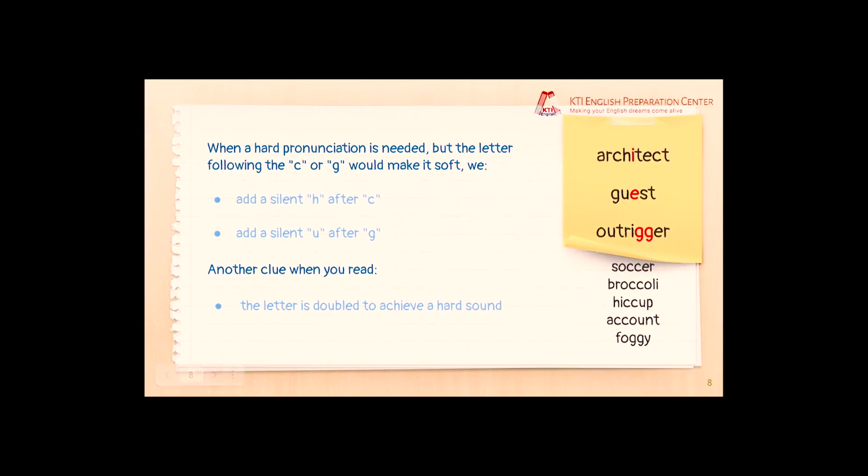Okay, so other examples like this. Soccer. We have two C's together, so we get the hard C sound, K. Broccoli. Hiccup. Account. Foggy. Those are all examples of where the double letter gives us the hard sound.